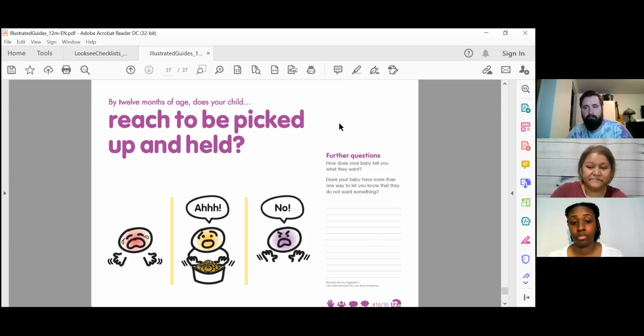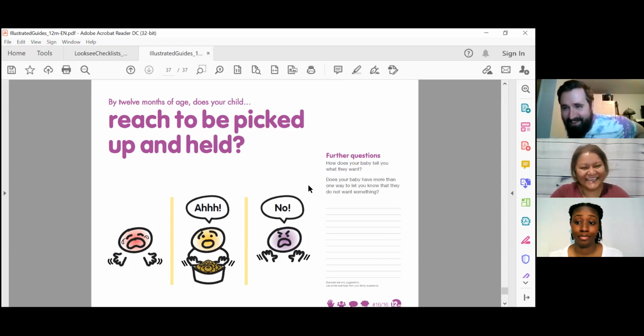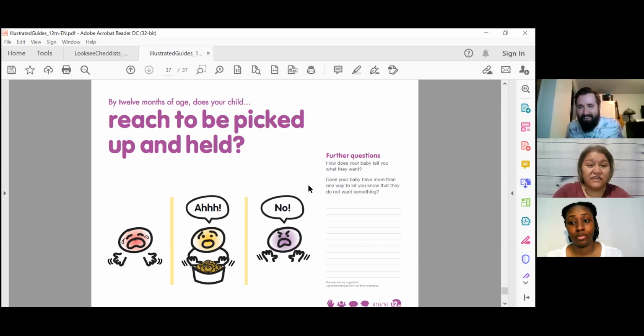So you can start redirecting things like throwing. Oh, don't throw. Let's put it over here if we're done. Because it's going to get messy. Real messy. So that's the end of the illustrated guide.